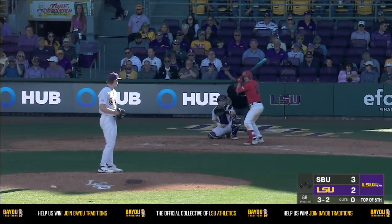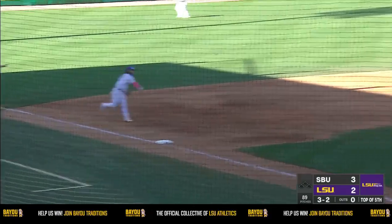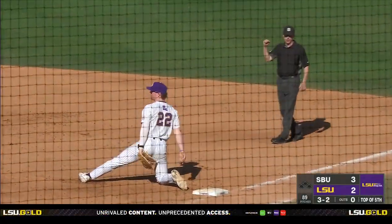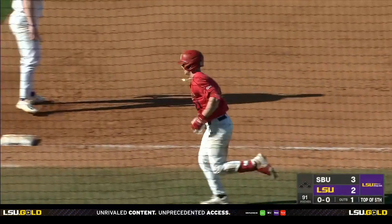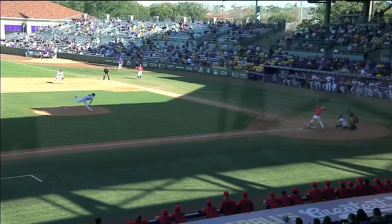Leadoff hitter Brown Earring at the plate. The 3-2 pitch, ground ball to third, backhanded by White. Beautiful play, the throw, and a great stretch at first by Jones will get the runner for out number one. It's a great play by White to get to it. Throws across his body, and how about Jared Jones doing his best Trey Morgan stretch at first base?